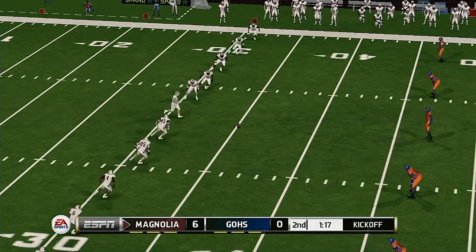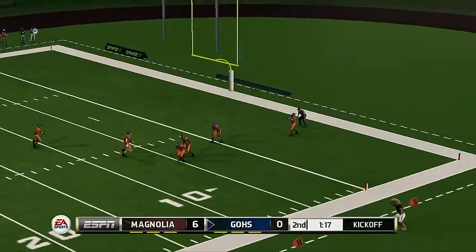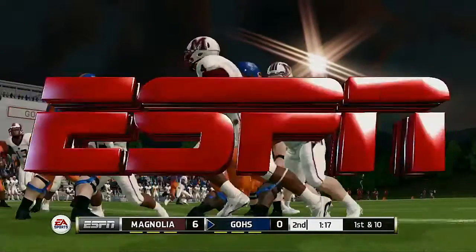Wilkerson ready to kick. He really got a hold of that kick. And it goes into the end zone, down for a touchback.